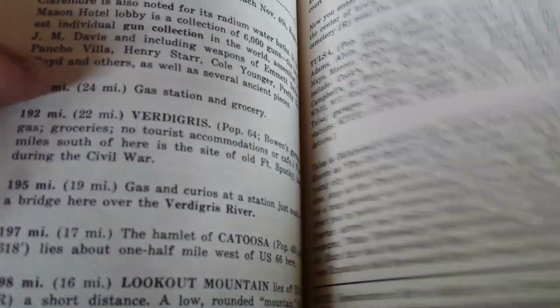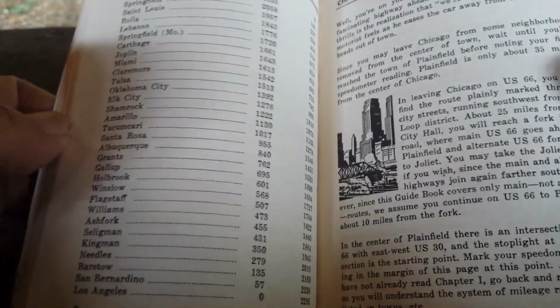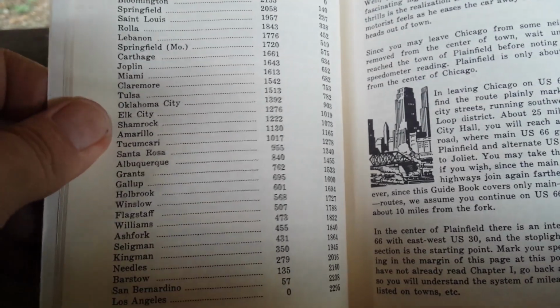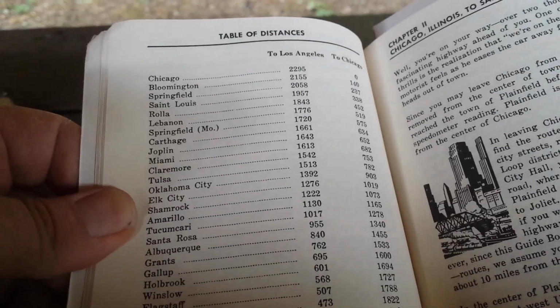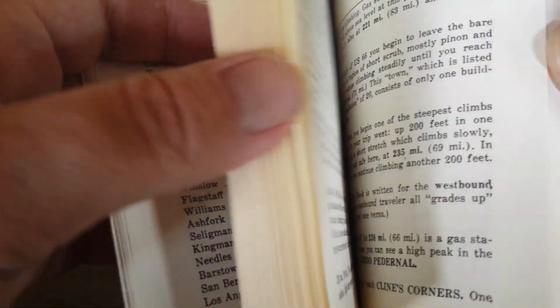Now, this book is going to be mostly text, a few maps, and a few drawings. But for the time, it is very, very well laid out. It's going to give you all the distances between major cities going in each direction, and you're going to be able to follow it east to west, or if you're going west to east, you're going to be going back to front in the opposite direction.